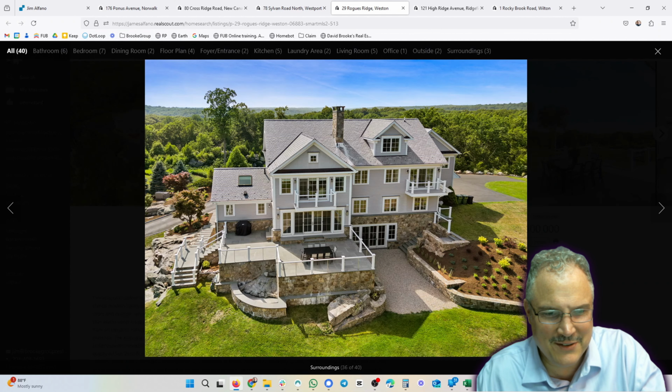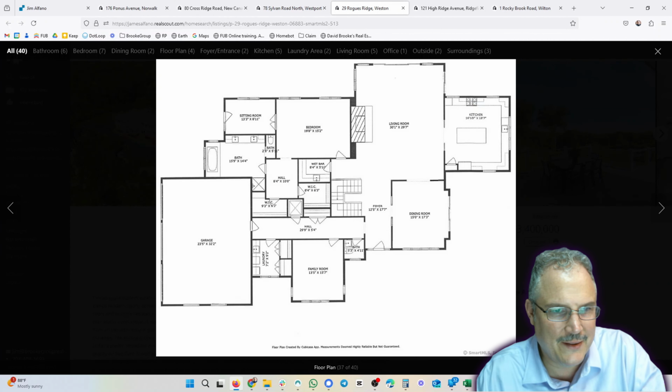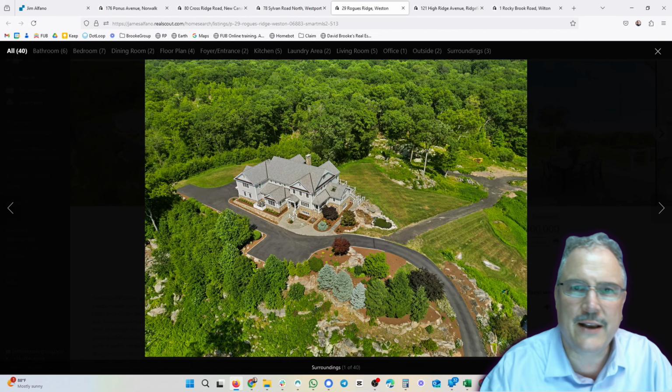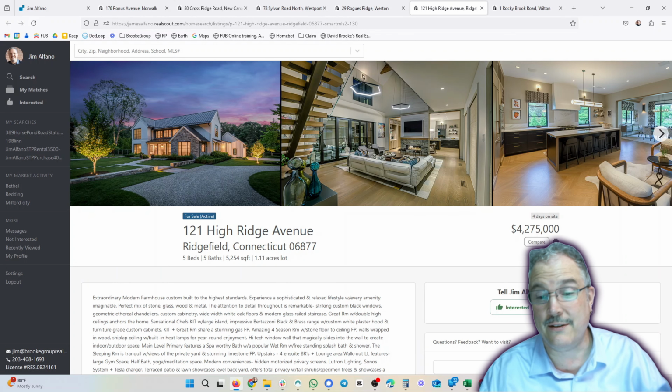Yeah, it's just a great property. Great house, great house. Let's go here next to Richfield. And I'm sorry, this is just another great house.